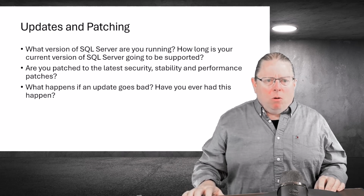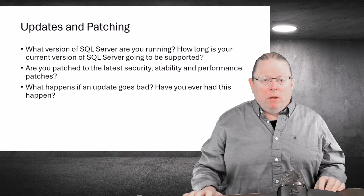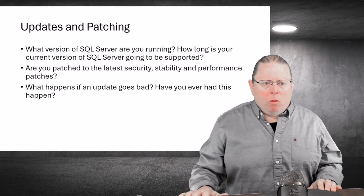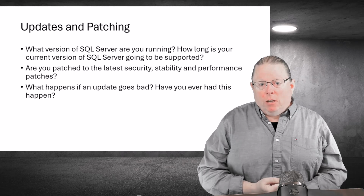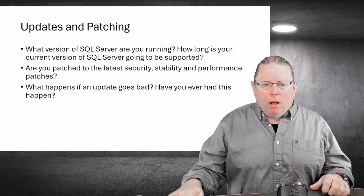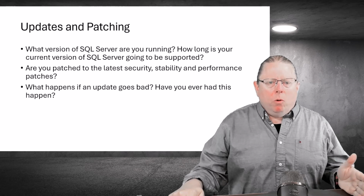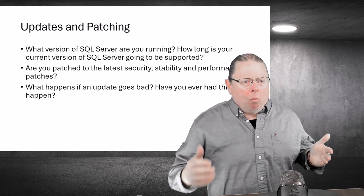But right now, I believe SQL 2014 is about to come to end of life. SQL 2012 is definitely past end of life and no longer supported. And if you're on SQL Server 2016, which doesn't even seem like that long ago, it's only a couple years away from no longer being supported. So you want to look at how you are going to get to those newer versions, and part of it is, why do you need to get there?